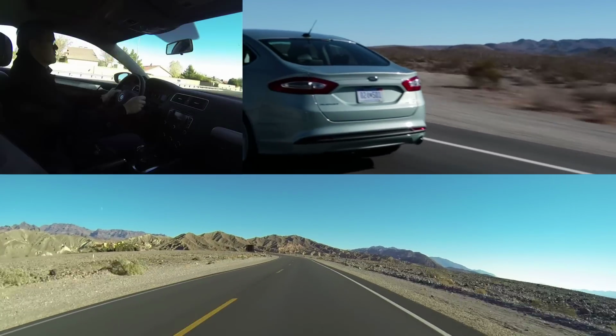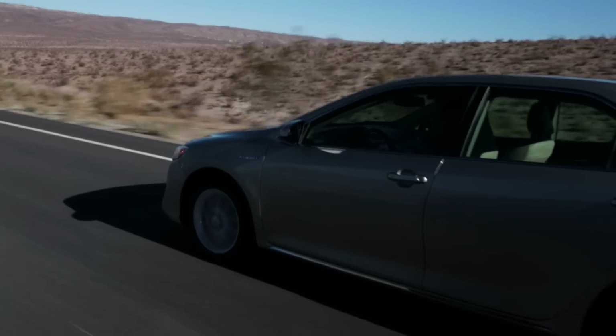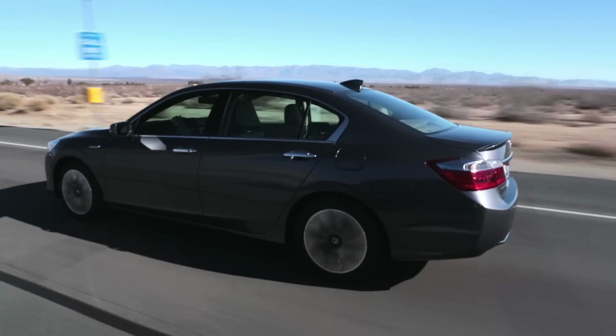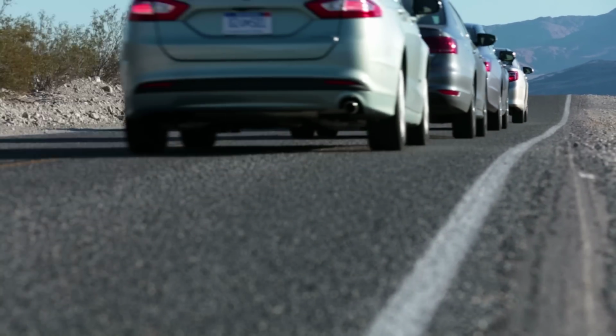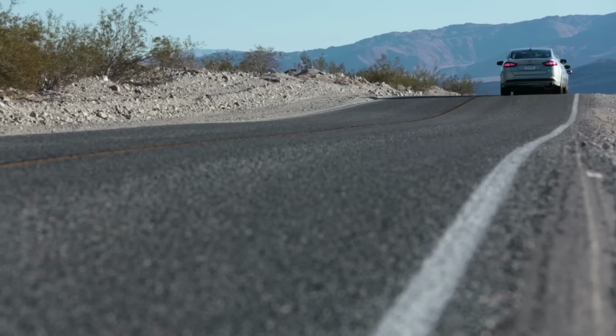There were more hybrids sold in 2013 than any previous year. Some of the most appealing are hybrid family sedans. So we rounded up 4 of them: the Toyota Camry, Ford Fusion, Volkswagen Jetta, and the newest of the bunch, the Honda Accord. Each was put through an array of vehicle tests and evaluations, including 735 miles of fuel economy testing to find out not only how much each will cost you, but to tell you which is our top pick.